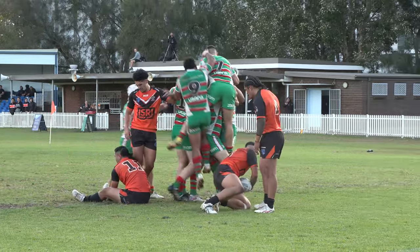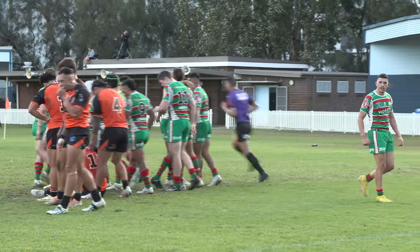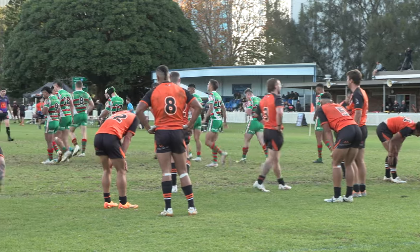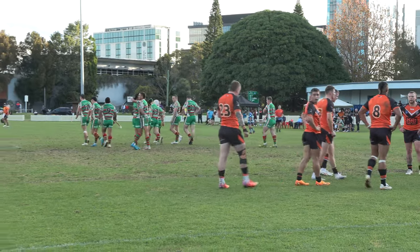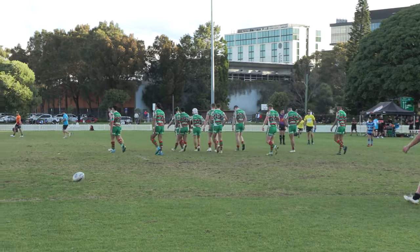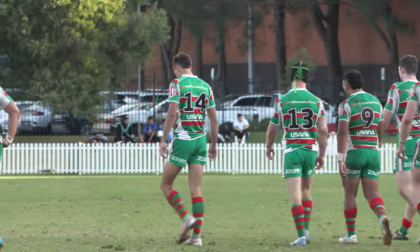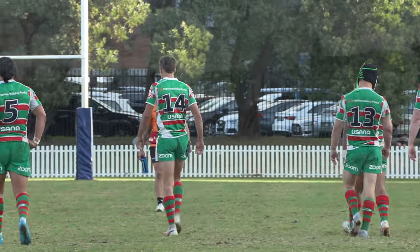Dane Towns. Well, I just said he scored a try that went viral on Bunnies TV, and I reckon that one might as well. Great bit of footy there. Went up, got the kick, put it on the toe. Got it back. And geez, he knows his way to the line. Young number 14 there. Let's zoom in on him. Dane Towns. He's still of SG ball age. But he can play this game of rugby league, as you all saw there.